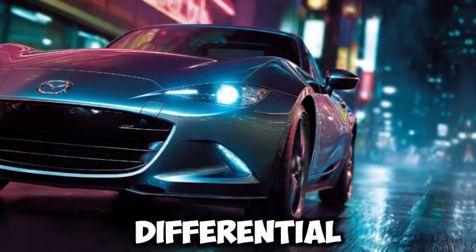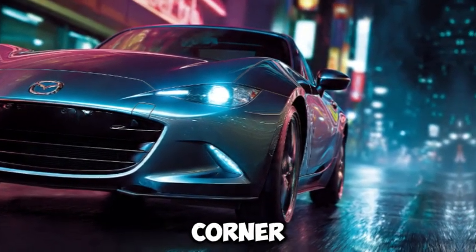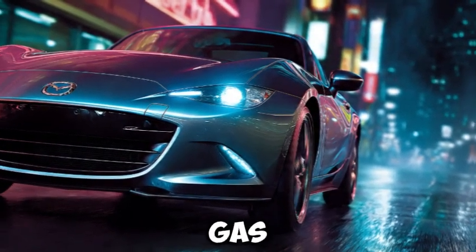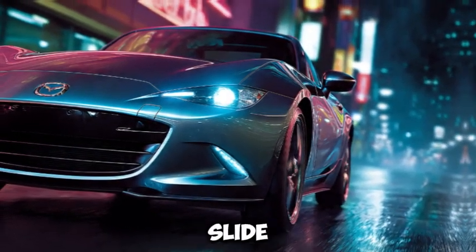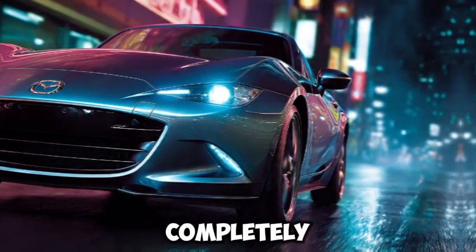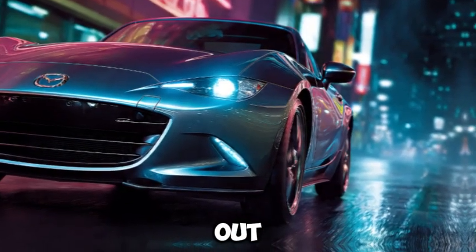That limited slip differential is a game changer. Get on the throttle hard coming out of a corner, and you feel it distributing power to both rear wheels. But lift mid-corner or give it too much gas, and the tail will happily step out in a progressive, controllable slide. There's even a track mode for the stability control that lets you get a bit sideways without completely disabling the safety net. And honestly, getting the tail out is addictive.